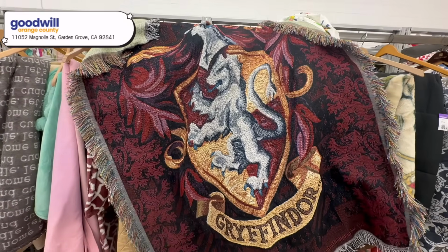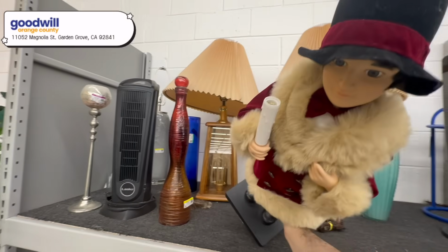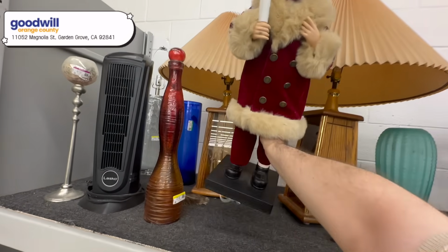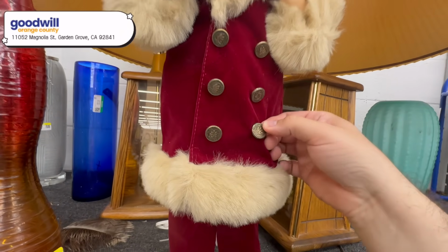But it's really nice. We have this holiday animatronic. I think it's supposed to be a caroler. It's missing the light bulb, but I'm pretty sure it can easily be replaced. $14.99. It looks a little bit older, but not quite sure. But I do love the detail of the coat with even the buttons. It's really nice.